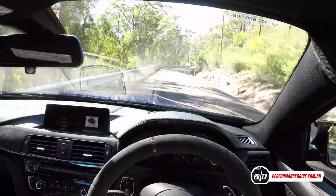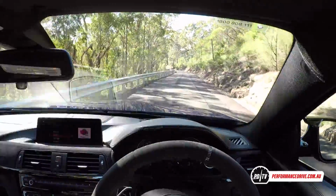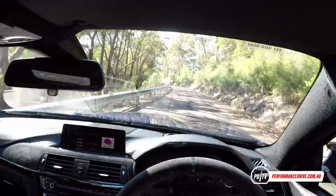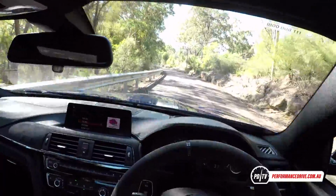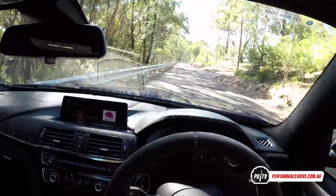But yeah, I love this car. I'm a massive M3, M4 fan. I try not to be biased in my reviews, but it's hard not to, because it just does everything that you want it to do. And I love the way that it is a luxury car as well. So you can drive it to work and so on, and it's just a BMW, so it fits in with the crowd.